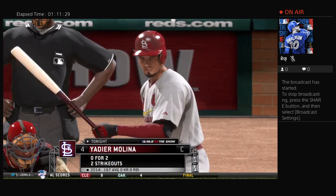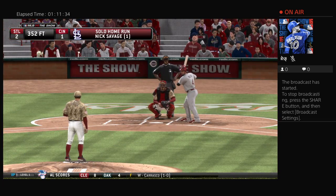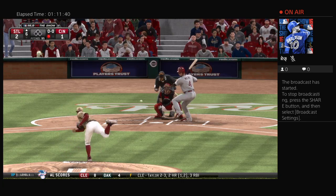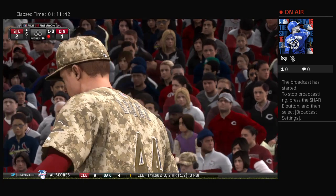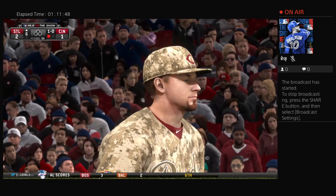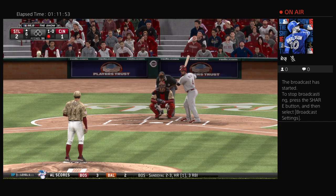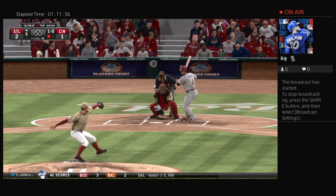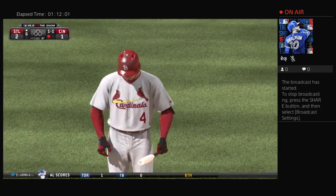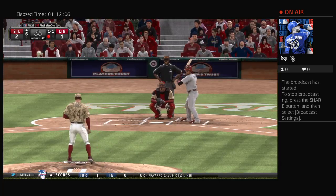Yadier Molina will dig in now. Hitless in his 2 at-bats so far. Catcher Yadier Molina. And this is low, ball 1. Hey, you watching the same game up here? And the sinker is over here, and that evens things at 1. And you can see him trying to be a little bit more patient here. He's got 2 strikeouts already, but he's got to be careful not to fall too far behind.